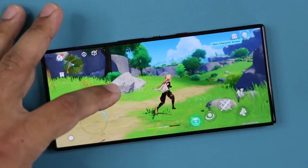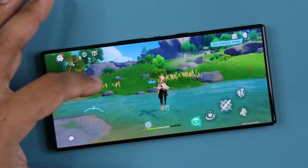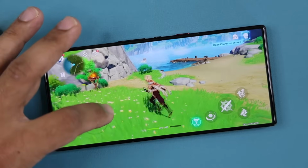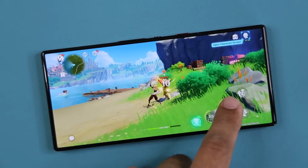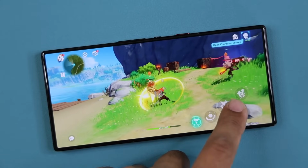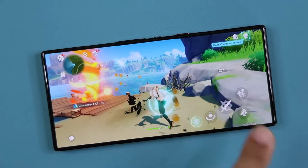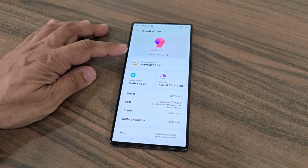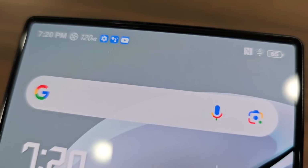I'm going to run around a little bit. Let me tell you, there's going to be no lag anywhere in this game. Beautiful. So here's an enemy. I just found one. Let's see what it feels like under action. So you can see zero lag. Nice. Okay. Beautiful gaming performance, no question about that. And also you can see that this phone is in fact running the latest version of Android 14 with the REDMAGIC 9 overlay.